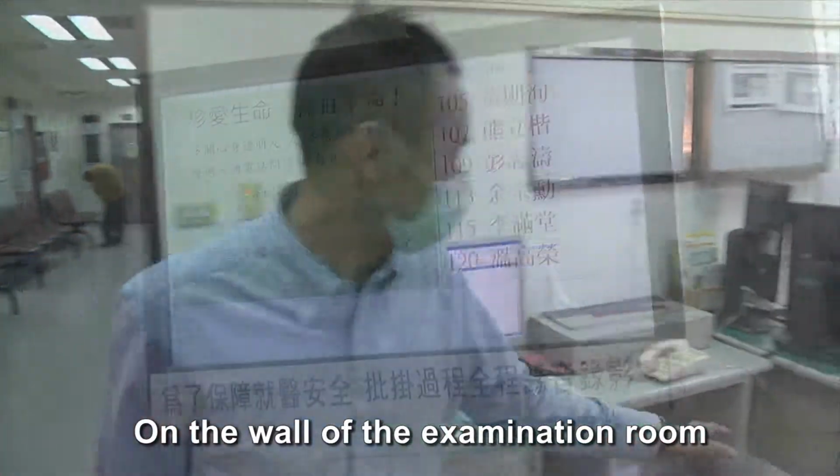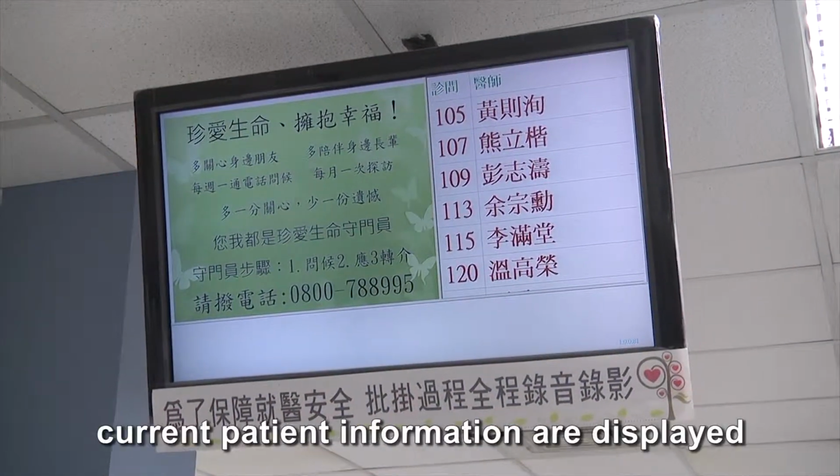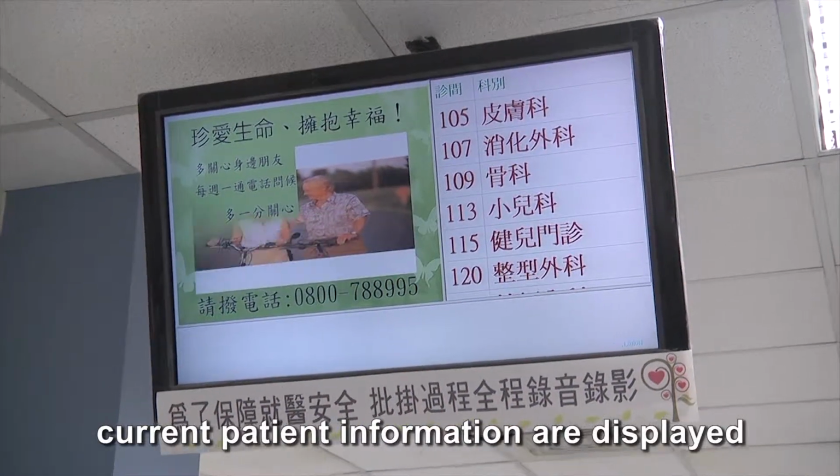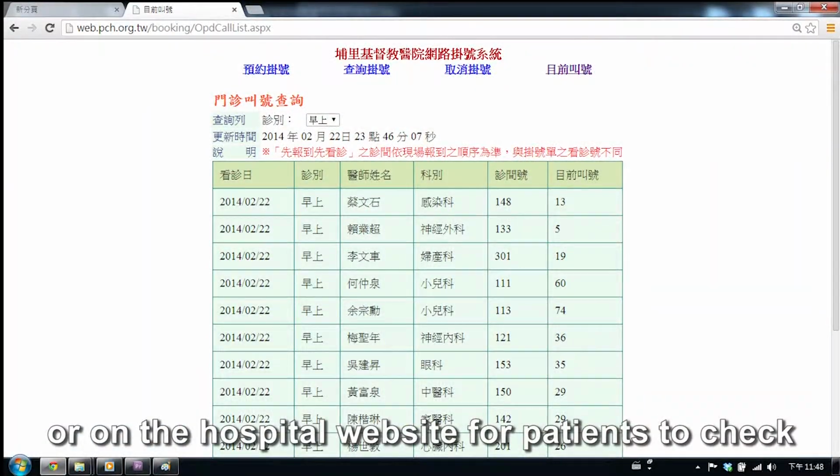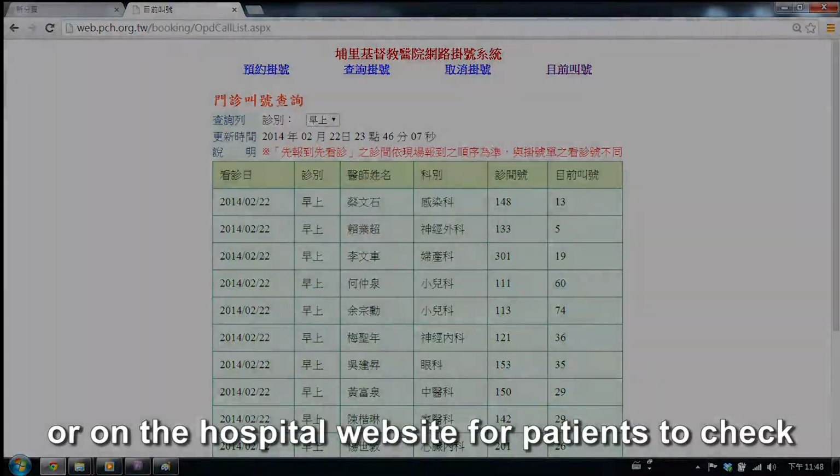On the wall of the examination room, check-in and current patient information are displayed. It can be transmitted to the front counter or on the hospital website for patients to check.